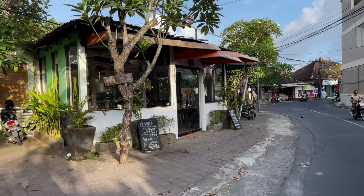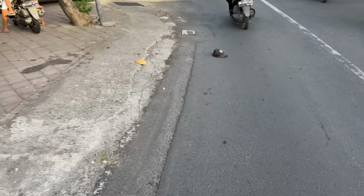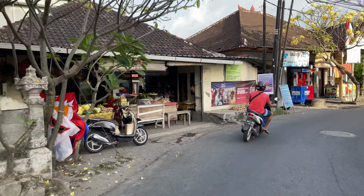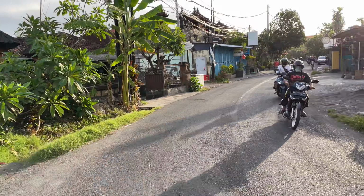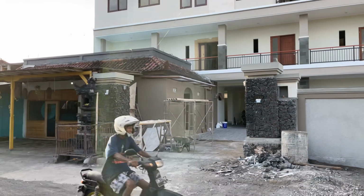Here used to be a nice cafe. They opened something new here. I don't know what. Hut. There is also the residential area. Maybe I will show you around this area a little bit. Here is the laundry. Long time ago I used to go, but it's not that good. And here on the right will be the new apartments, still under construction.